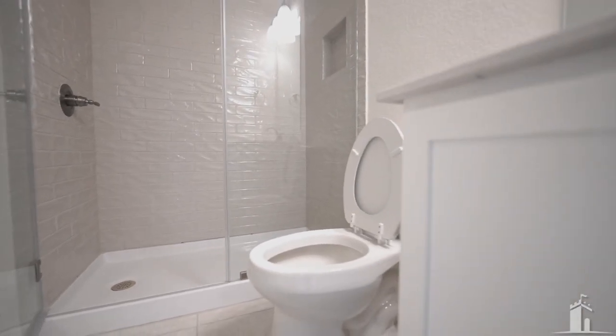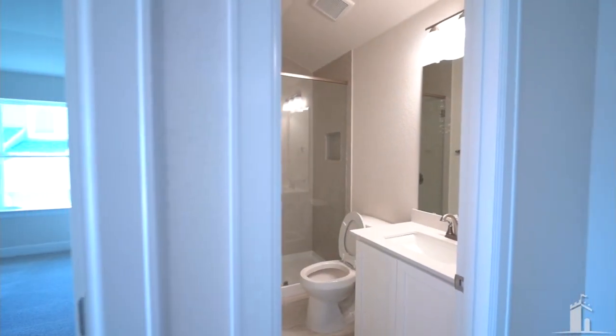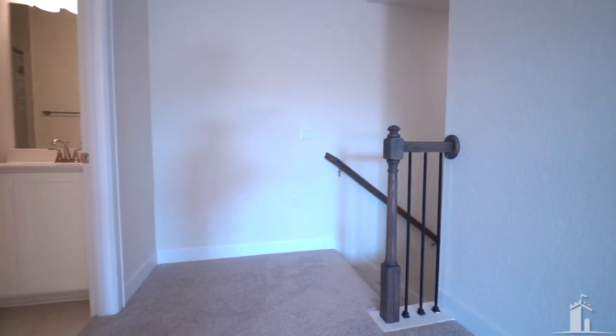I have a listing right now that's been on the market, and it has been challenging to sell because they took out the tub upstairs, and it would have been the only tub in the house.